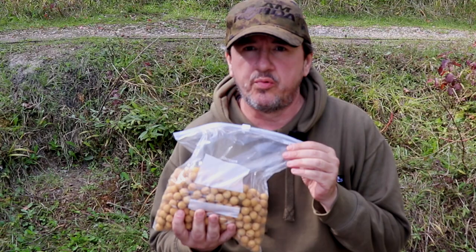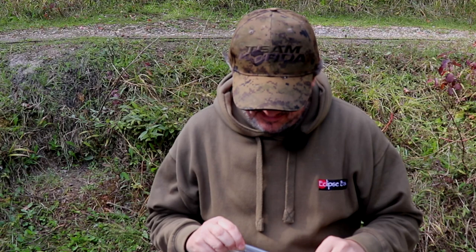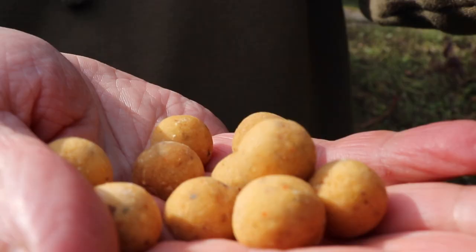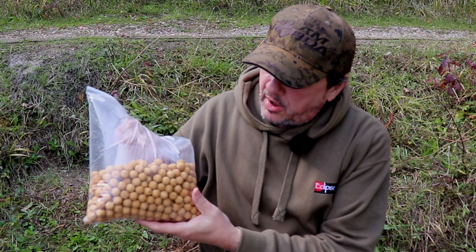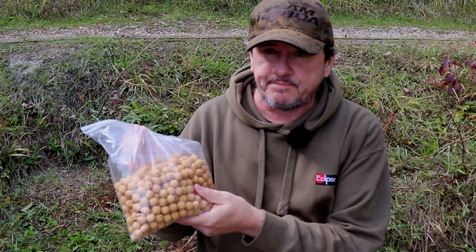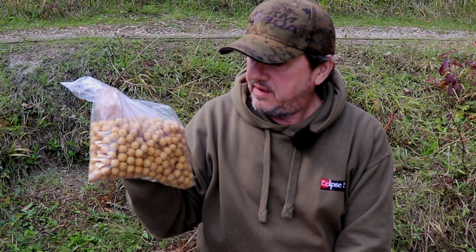So what I've been using this trip is a bait called Supreme Cream. Excuse the bag, this isn't the bag they come in. This has come out of my freezer like this. So this is a Supreme Cream. Beautiful bait, absolutely beautiful. It's a nut-based bait. It's got lots of nut meal in there, basically tiger nut, peanut, and it's got like a creamy overtone to it, and believe me, I wish you could smell it.